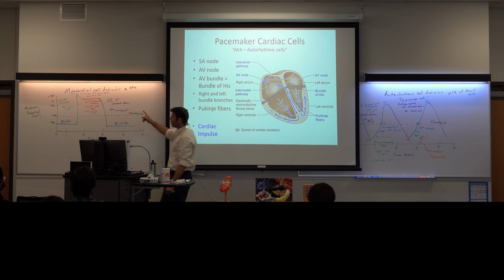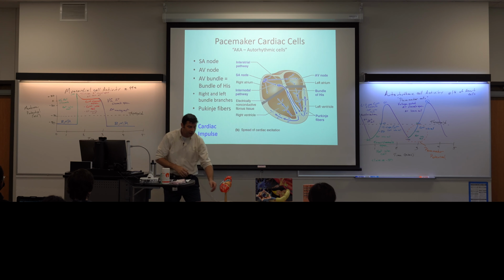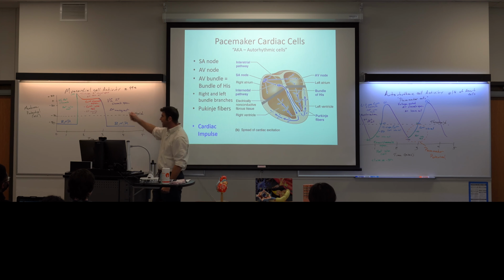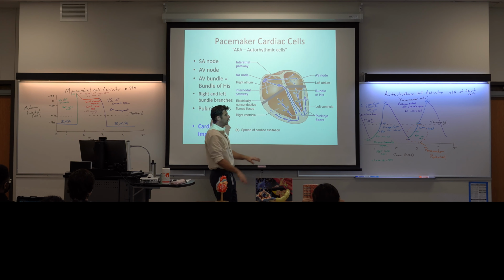Those are going to be what we call myocardial cells. I'll write this a little better in just a second. Myocardial cells are what you see. Those are the red cells that make up the heart wall. They're the ones that do the contraction. They make up 99% of the cells in the heart. It's only those pacemaker cells or those autorhythmic cells that send this electrical current through the walls of the heart.